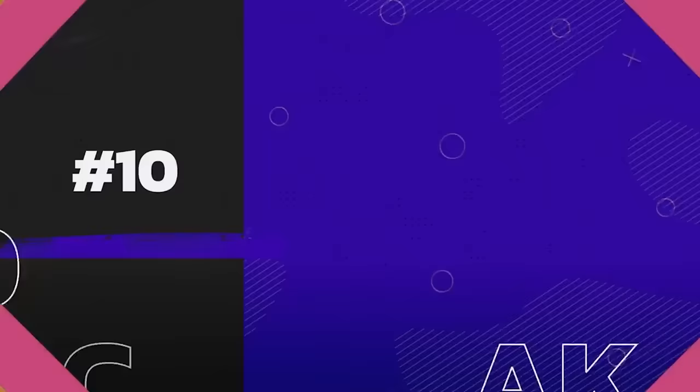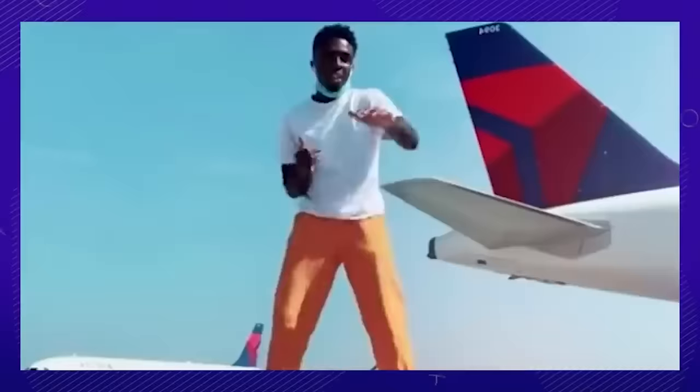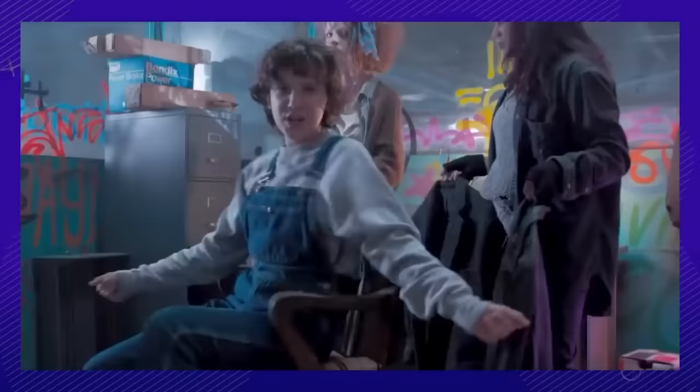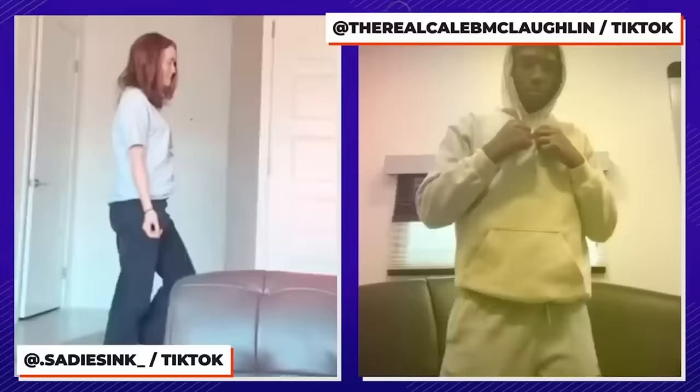Number 10. All work and no play makes the cast dull, dull children. This is why we had to share with you all the instances of them dancing with questionable levels of enthusiasm. Why do all the actors like to film themselves dancing like fools? What was their motivation?